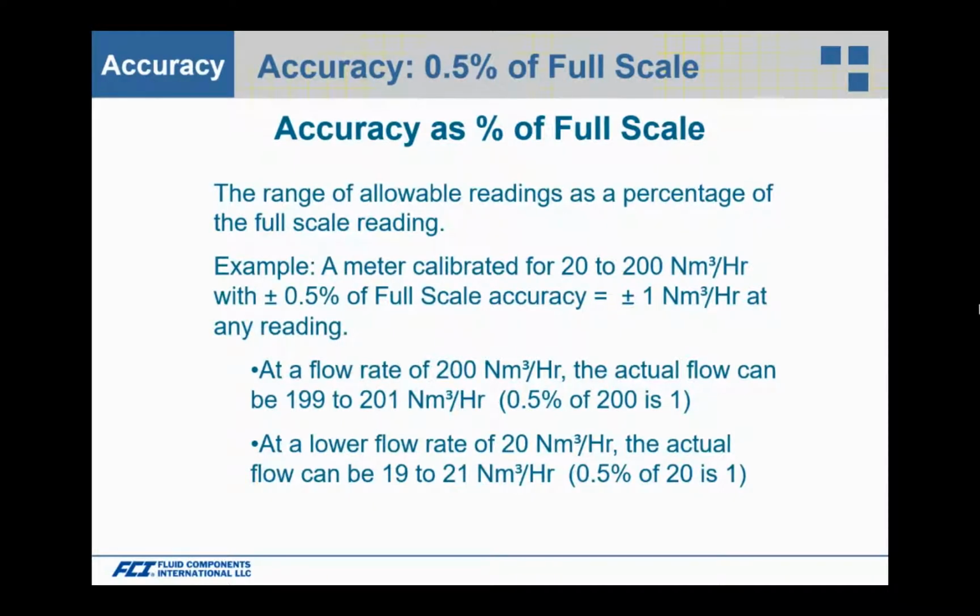It's a unique type of accuracy statement. The range in full scale is the range of allowable readings as a percentage of the full scale reading. Example: a meter calibrated from 20 to 200 cubic meters per hour with 0.5% of full scale accuracy, which is pretty much a standard within the industry, is equal to plus or minus 1 cubic meter per hour at any reading. That's important to understand. So let's look at an example. At a flow rate of 200 cubic meters per hour, the actual flow can be 199 to 201.